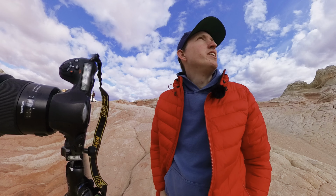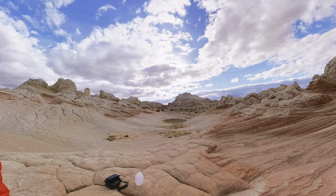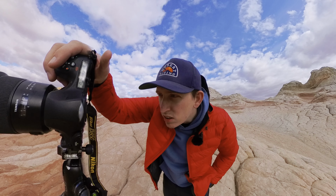That light just disappeared again. Big giant cloud came over, so I think I'll move a little closer, switch to some wide angle shots now, and then maybe we'll move to a different spot. But yeah, you'll see me back here when we find something else.